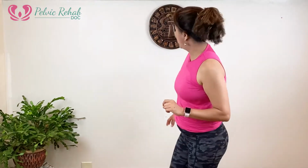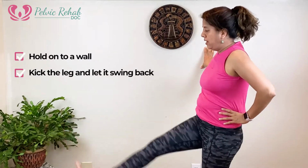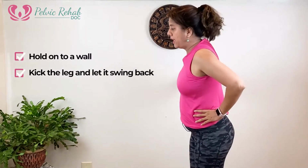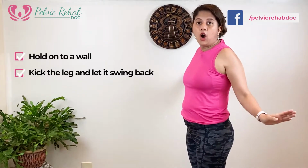Let's begin with our exercises. In the first exercise, we are going to learn how to loosen the hip flexor and quadricep muscles with a movement that is called active release. You're going to need a wall. You're going to hold on to a wall just like this and try and kick the leg. You have to kick the leg actively up and let the leg swing back on its own.